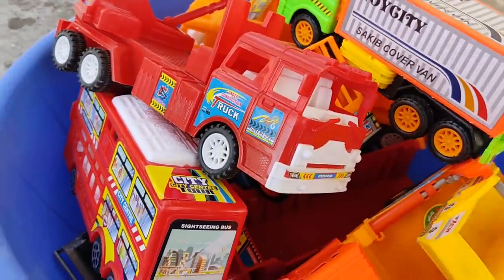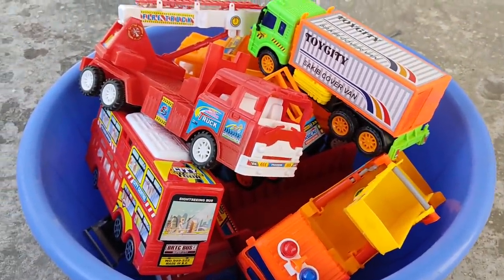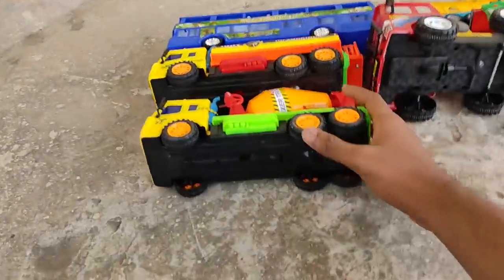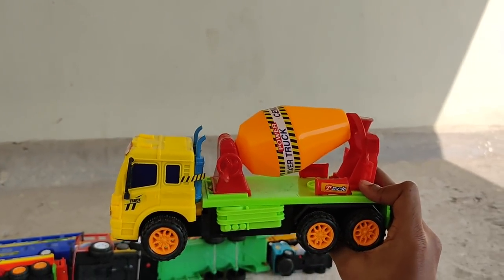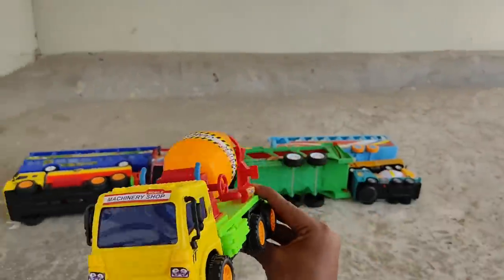Oh my god! My collection bowl is getting filled. I still have some toys to collect. Let's see whether we can fit them. Next comes cement mixer. Yellow shell, orange truck, orange canister, cement mixer. Whoa!